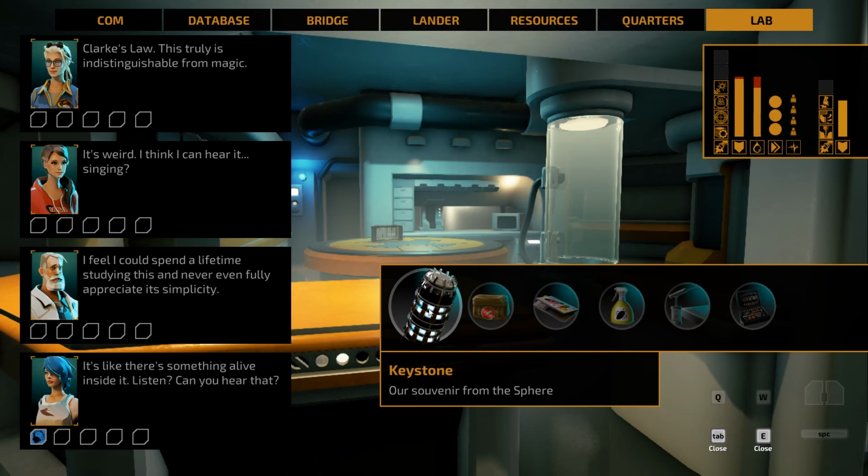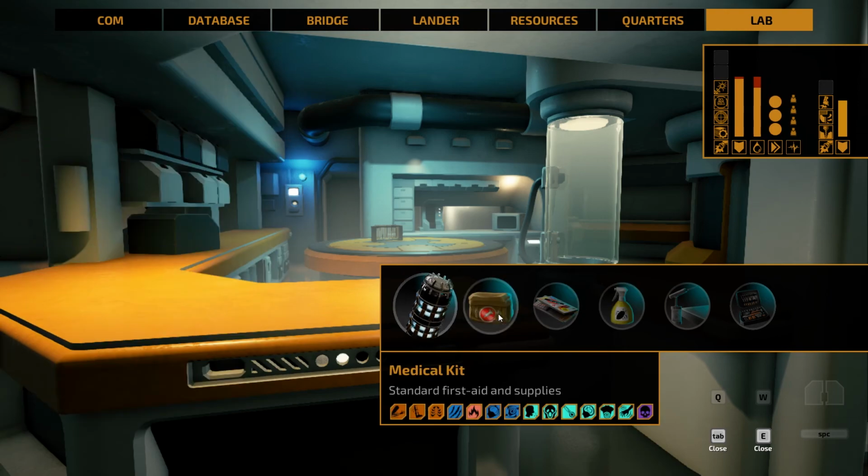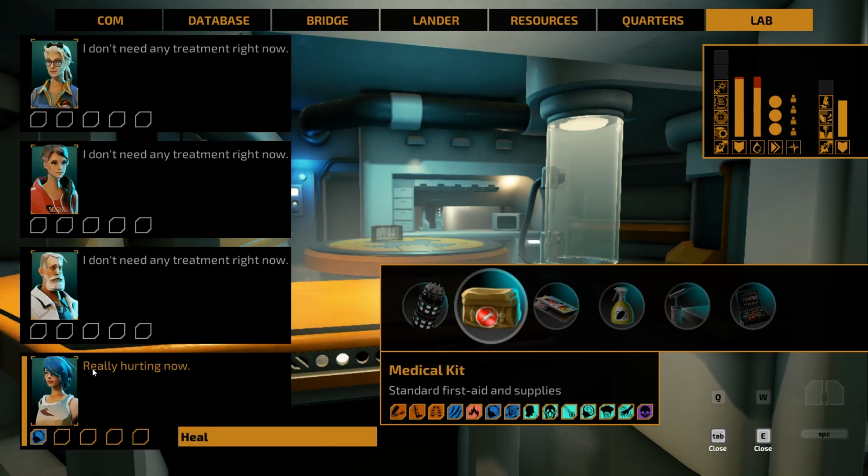Let's go to the lab, Keystone. Clark's Law, this truly is indistinguishable from magic. It's weird, I think I can hear it singing. I feel I could spend a lifetime studying this and never even fully appreciate its simplicity. It's like there's something alive inside it. Listen, can you hear that? Now, I could use this on Zoe, but it's just a concussion.